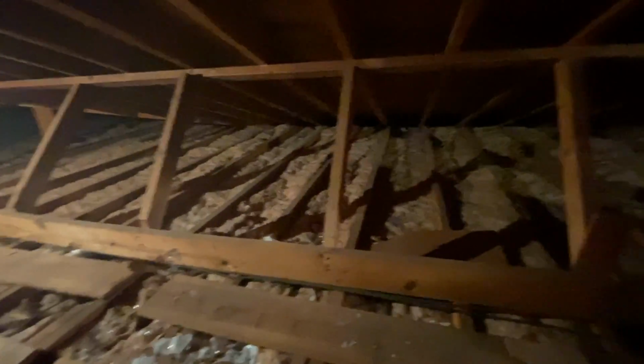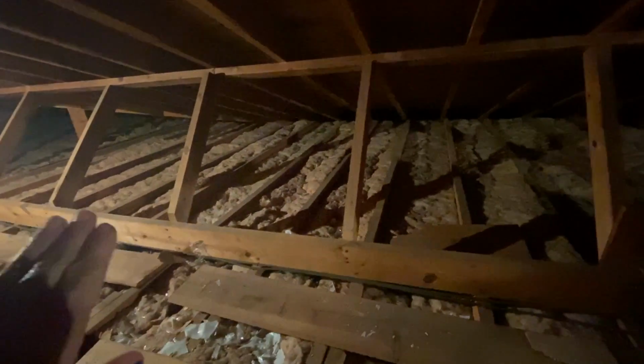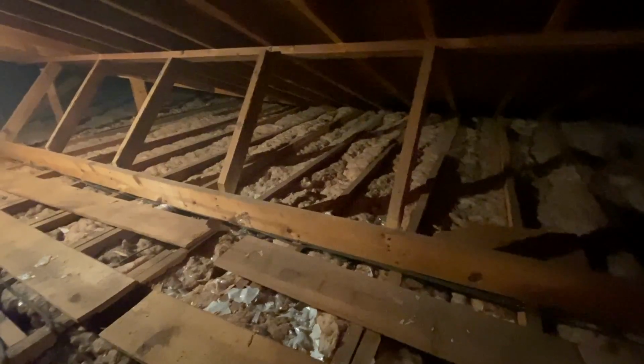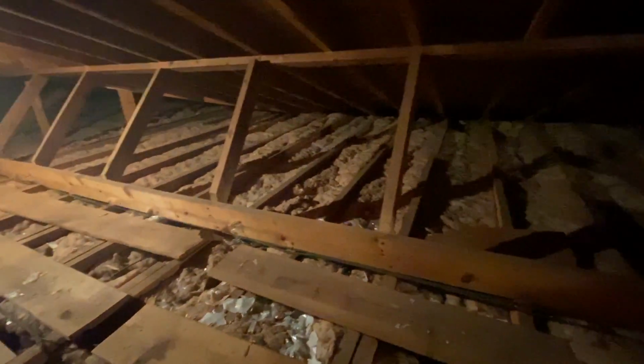Someday, when we put a second story on this, all of this will come out, and then we'll put wood on top of this, and we'll be able to open up the ceiling so you see all of these ceiling joists, and that will look cool in the house. It will also effectively make the ceilings feel a lot higher.